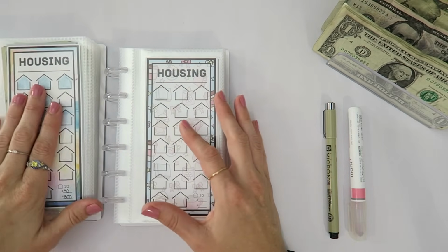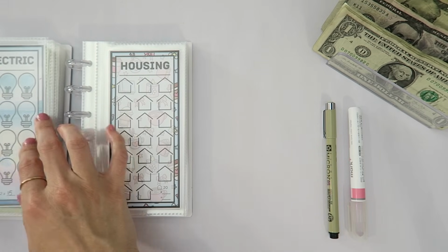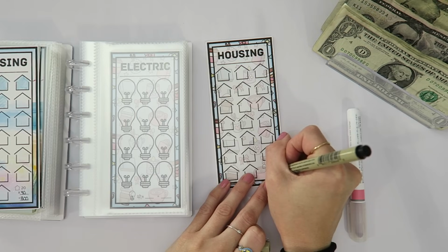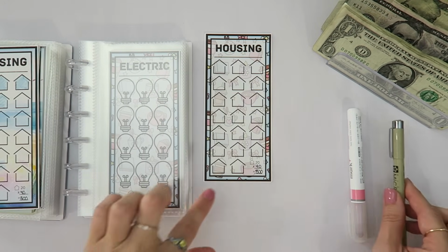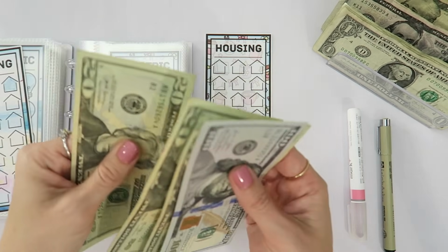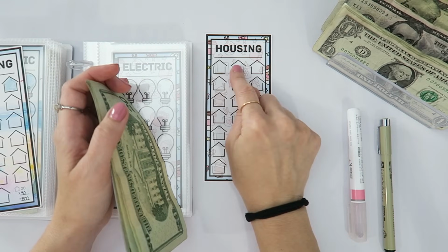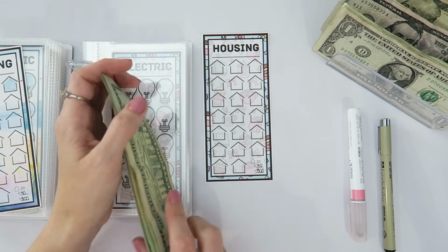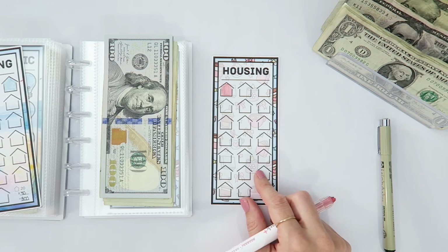So for housing, we're gonna add what's over here and then add in this week's money as well. Okay, so for every $40 we add, we get to color in a tracker. 120, 40, 60, 80, 200, 220, 40, 4, 8, 12. Perfect. Is that color cute or is it too strong? I don't know. It might be too much.